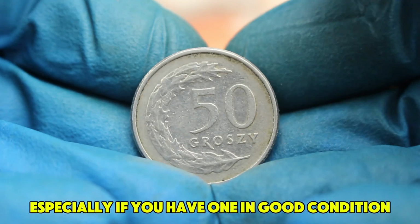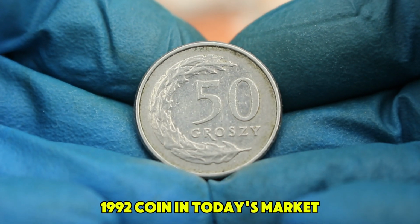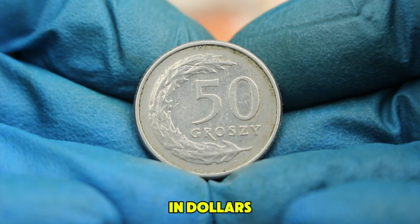Stick around as we uncover the value of the Polish 50 groszy 1992 coin in today's market and discuss what factors could influence its price in dollars.